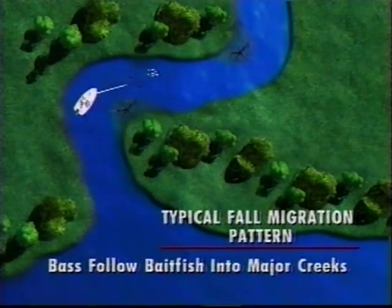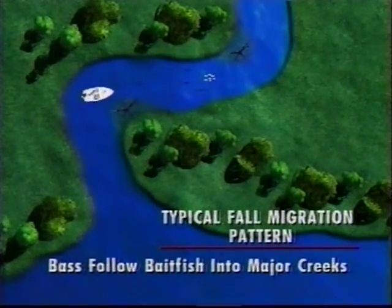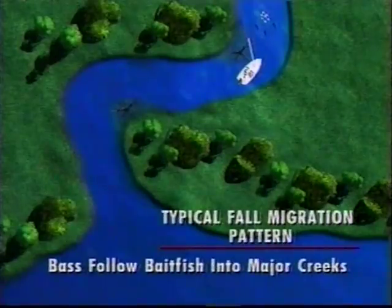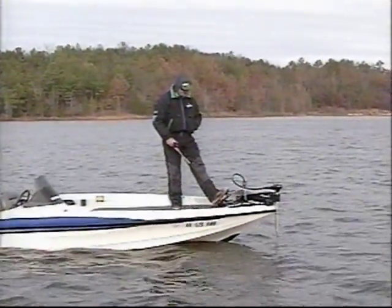The shad in the fall all seem to go up the creek channels, and where the shad go, so go the bass. And it's like that in the fall just about all over the country. That's the first thing they do, is migrate up in the creeks. And they follow these creek channels as migratory routes. And then you get to the channel swings or the channel bends, and there's a drop on every one of them.